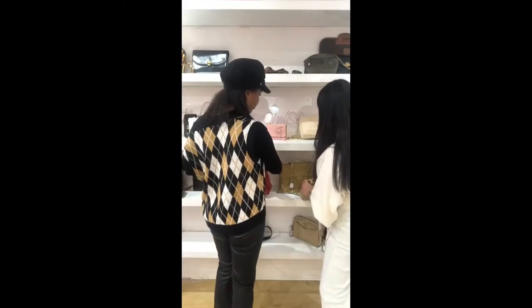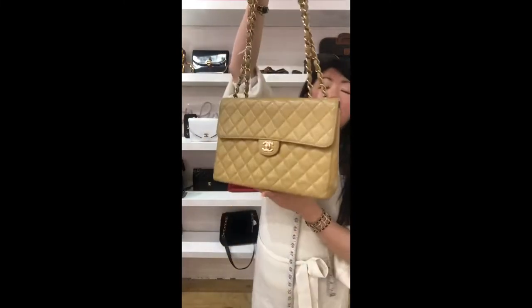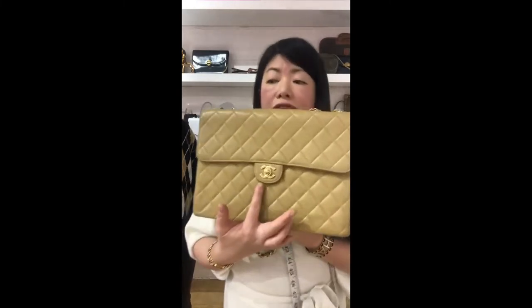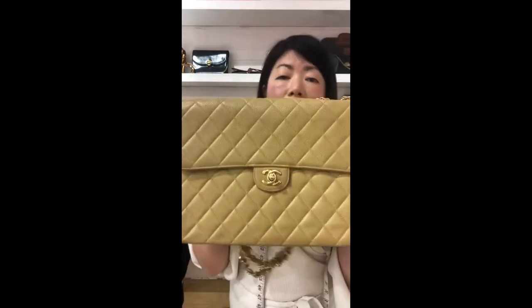Let's do this one. Love this bag. Yeah, this is a really nice bag. So we have a caviar skin beige tote bag. What's nice about this one, it's like a maxi size. But what they've done, this vintage one has the smaller CC turnstile lock. It's a lovely, almost like a gold beige caviar skin. Almost like gold, but I just love it.